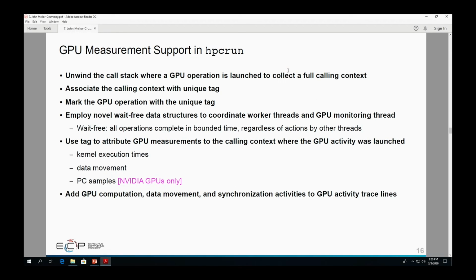Okay. So in the support for the GPUs, what we're doing is we're unwinding the call stack to find out where the GPU operation is invoked. This is particularly important for these template-based programming models or these OpenMP-based programming models, because the code that's running there isn't something that you've written, okay? You instantiated this template, and then 15 layers down the instantiation, something got sent to the GPU, and it's got a 2,000-character name. The only way you know what it is is from the source line in the code where the template got instantiated. You know what you were trying to do at that point.